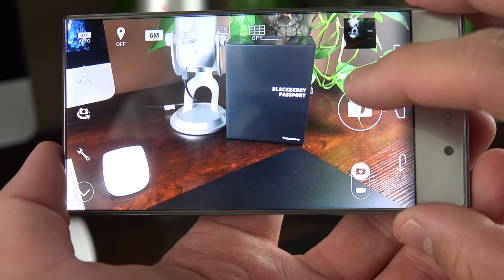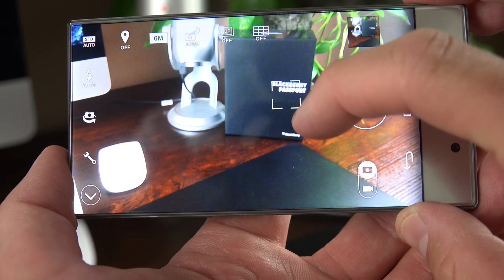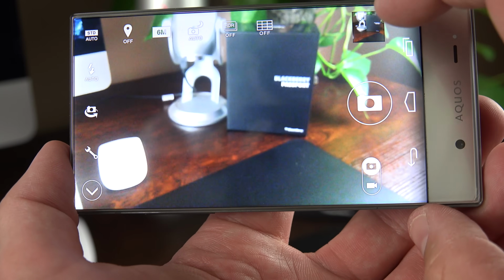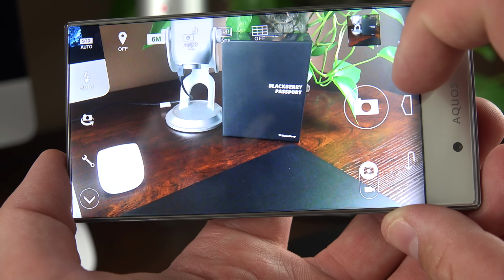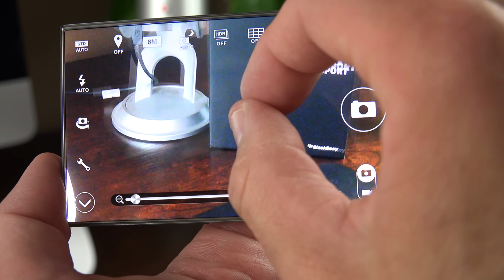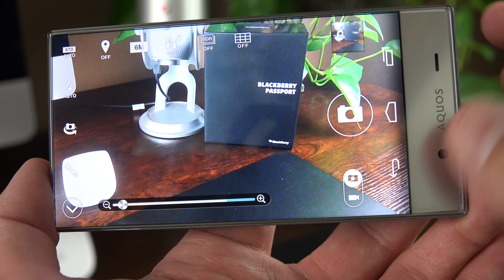Now, the camera is pretty full-featured, so we can snap a photograph, we can tap anywhere on the scene to adjust exposure and focus, and you can see it's definitely not the quickest AF out there. It's also not the quickest to take photographs. You can pinch in and out to zoom in. Of course, that's just digital cropping.